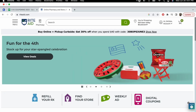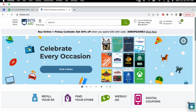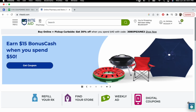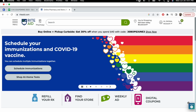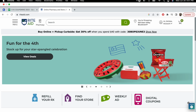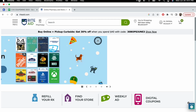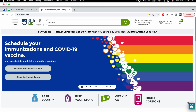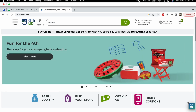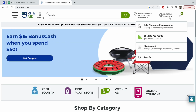I am on my page. I already logged in. Make sure you remember your email and your password. If you have a short-term memory like me, I do use my notes on my phone. I write down everything on my notes and I just save it there, and then whenever I need it, I can pull it anytime I want. So we are on my account here. You can see my name right here. You can view your stuff right here under your accounts.